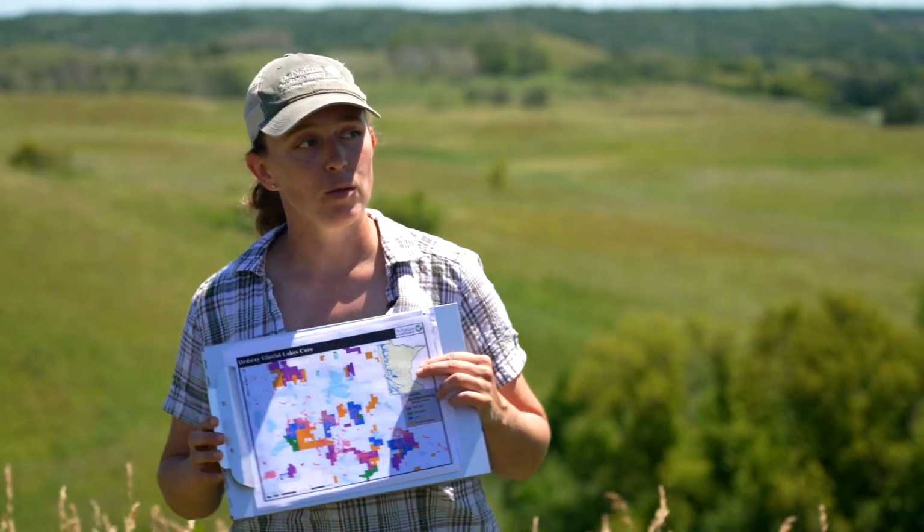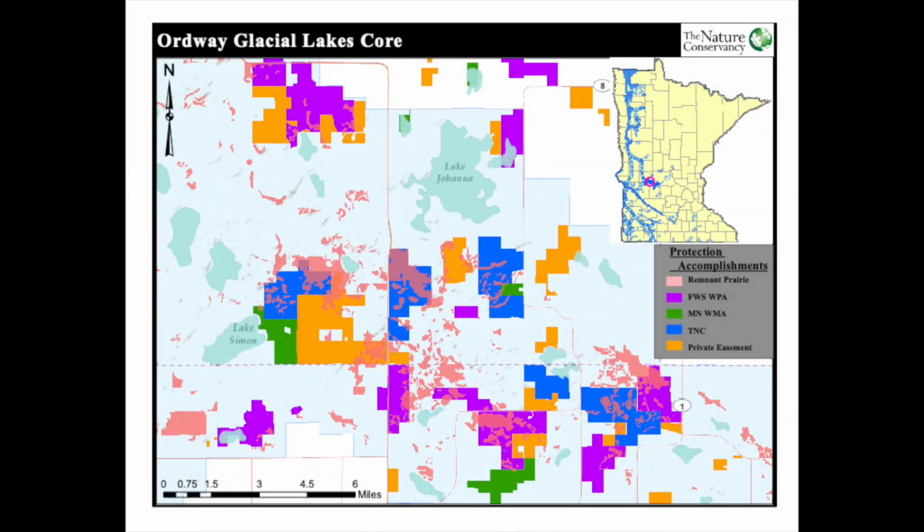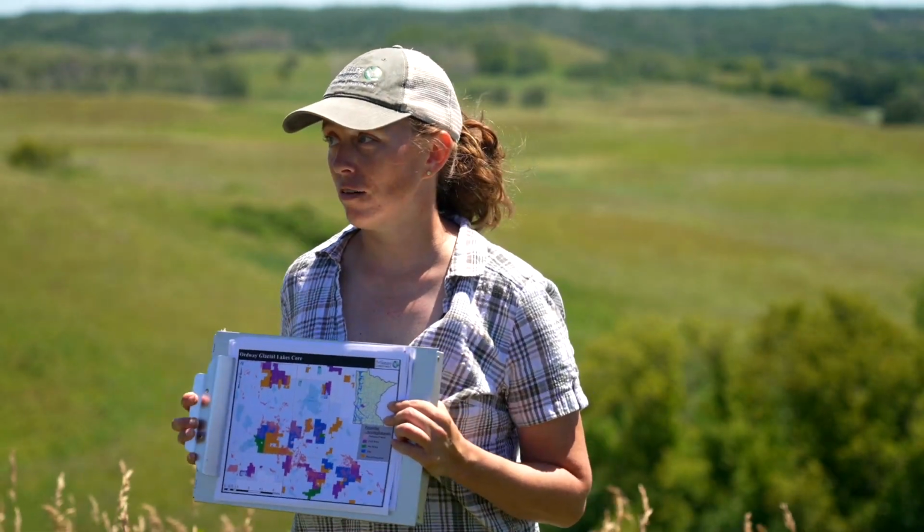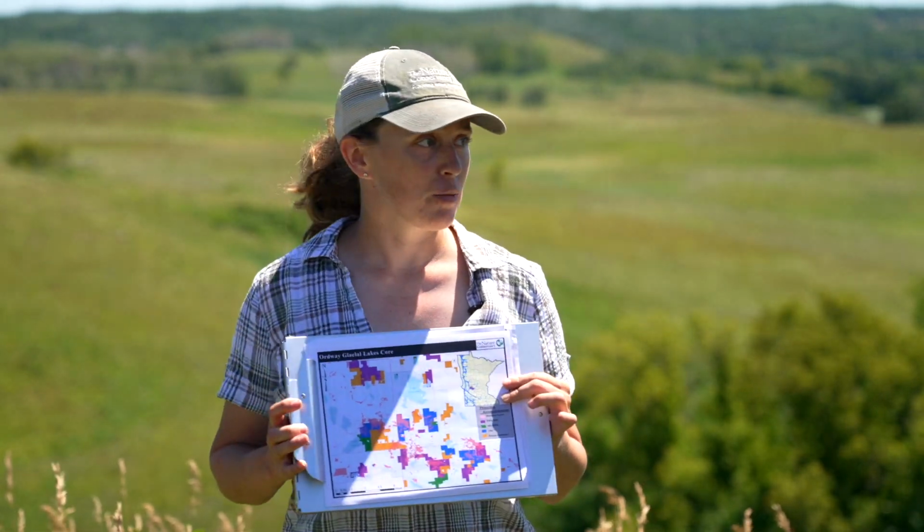And this was just a final map I wanted to show of this area. These different colors on here represent the different agencies that are involved. The purple is the Fish and Wildlife units. The green are the state's DNR units, the WMAs. The blue are the TNC units, and the orange are the private land permanent easements. And you can see it's quite a mosaic of different protection types out in this landscape.